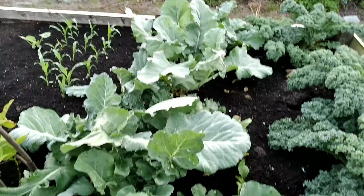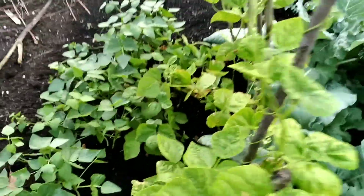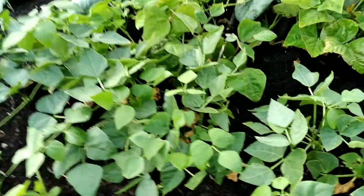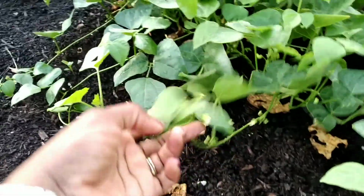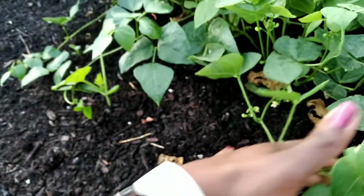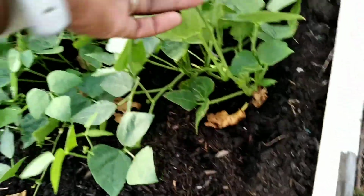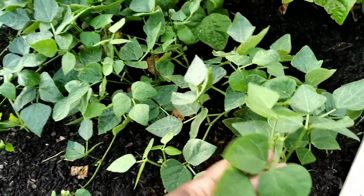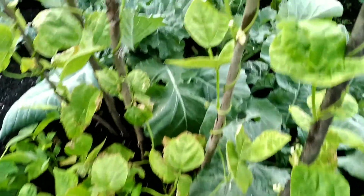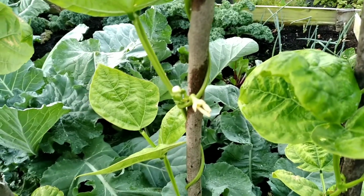We have the green beans, the purple green beans, and the lima beans. The lima beans are supposed to be a bush variety, but they're clearly sending out vines, so I'm gonna have to give them some support pretty soon. And we got flowers or blossoms on most of the beans here, which means we'll have beans producing pretty soon.